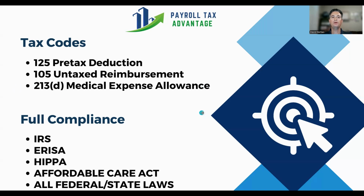So very important to know is this is completely in full compliance with the IRS, ERISA, the financial regulators, HIPAA, and the Affordable Care Act, and all federal and state laws. We're in compliance with all of them. We make sure all the i's are dotted, t's are crossed, everything is done by the book to make sure that you are not liable for any type of unpaid payroll tax liability. We have hundreds of clients that have been using us. None of them have ever had any issues with the IRS, never been audited, never had any problems. So we make sure everything is done by the book and you are covered.